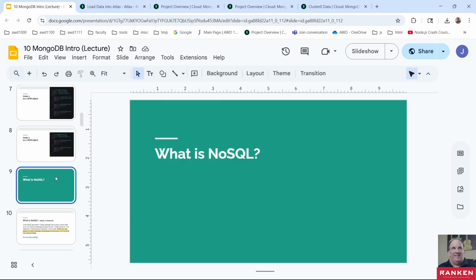So first, what is MongoDB? MongoDB is considered a NoSQL database. Now, when we're saying an SQL database, we're basically talking about a relational database, right? An SQL database is like Windows SQL Server, MySQL, and those other ones we were looking at, Oracle, IBM's DB2, Postgres. All of these are SQL databases, relational databases.